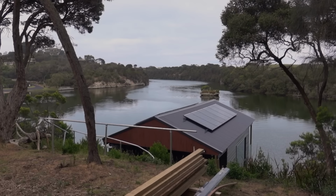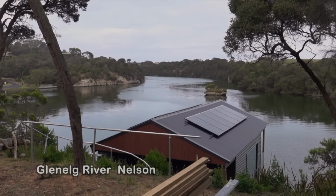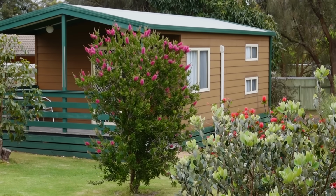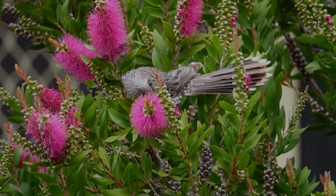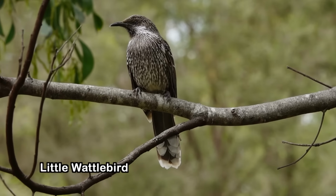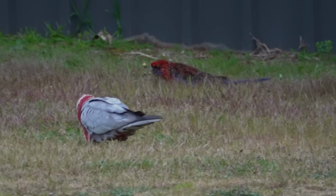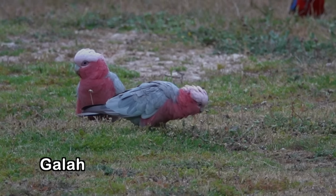We've crossed the border into Victoria, where we're staying at Nelson, near Simpson's Landing on the Glenelg River. It's a beautiful spot, and the flowering bottlebrush are very attractive to honeyeaters. There's also plenty of seed and insects around for the parrots, finches and fairy wrens.